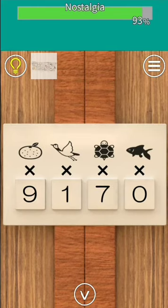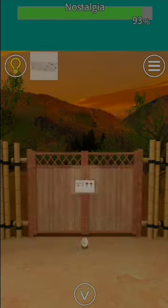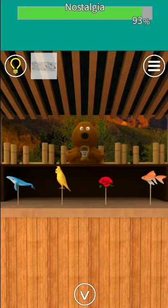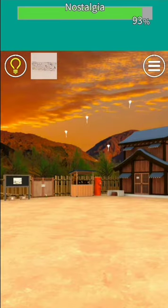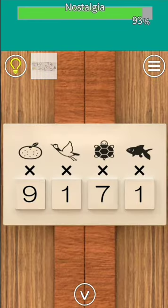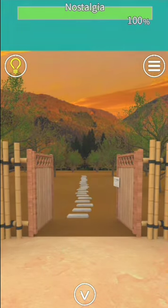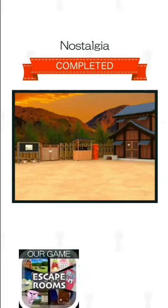And fish. Here fishes are 2. And here it is 1. So 3. Open the gate and exit. That's the end of the chapter.